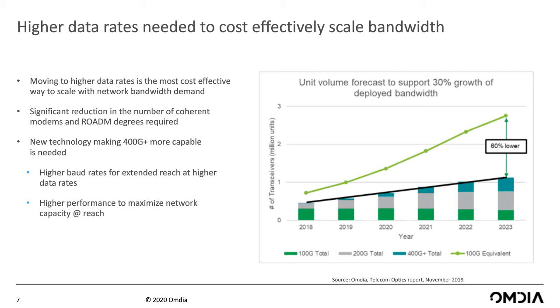For example, if you move 2 times up in spectral efficiency, your reach or your distance goes down by a factor of 4. If you do that with baud rate, the reach only goes down by about 10% with the appropriate adjustments in signal levels and DSP settings. So effectively, higher baud rates are needed to scale the bandwidth in the longer reach applications. And we really need higher performance to maximize network capacity at reach, as I call it.